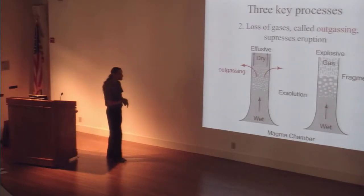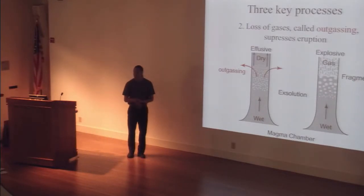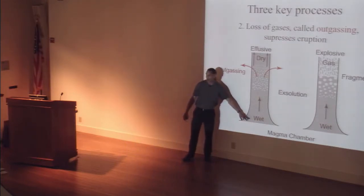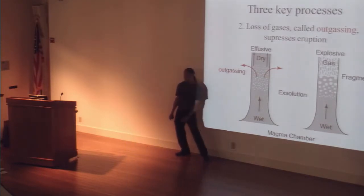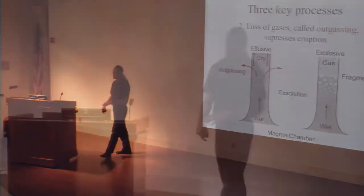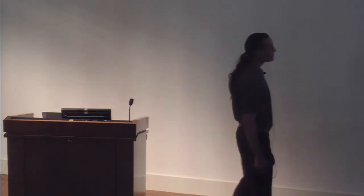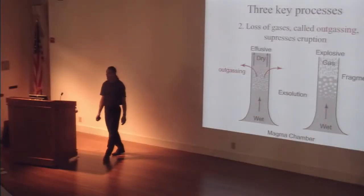We also know that this process called outgassing must occur to varying degrees because, through a variety of measurements we can make, we know that the magma at depth contains lots of dissolved water, so I'll call it wet. And when we see this magma at the surface, it contains very little dissolved water, and sometimes we don't see the bubbles as well. Okay, so how do these gases escape from the rising magma?